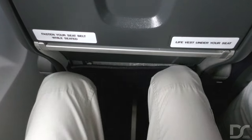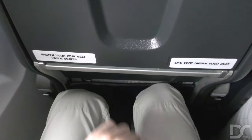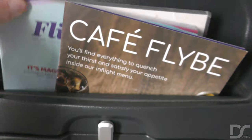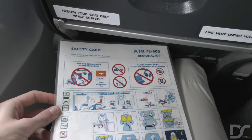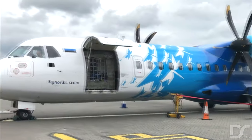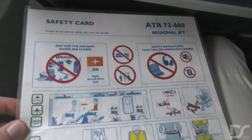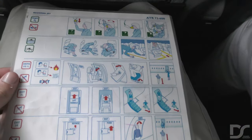The legroom was okay, it was adequate enough for the short hop to Belfast. Since the aircraft was operating for Flybe, it featured their in-flight menu and in-flight magazine, but because it was Nordica's aircraft, it featured their safety card. So basically, Nordica brands a prop plane as a regional jet, which basically makes no sense whatsoever.